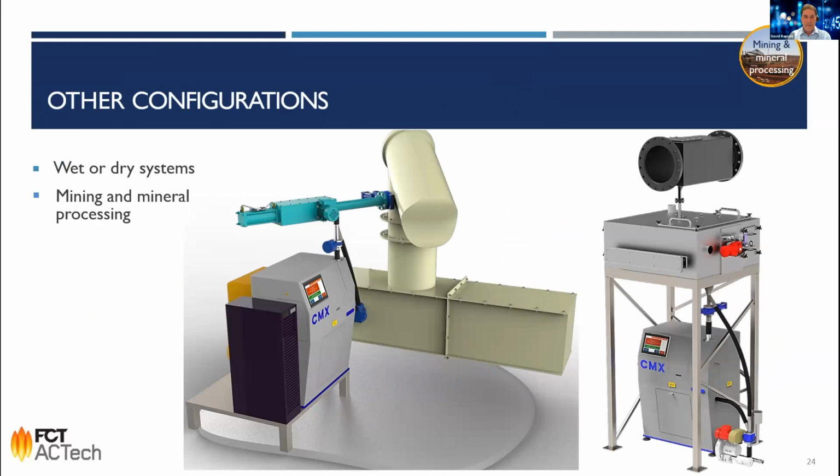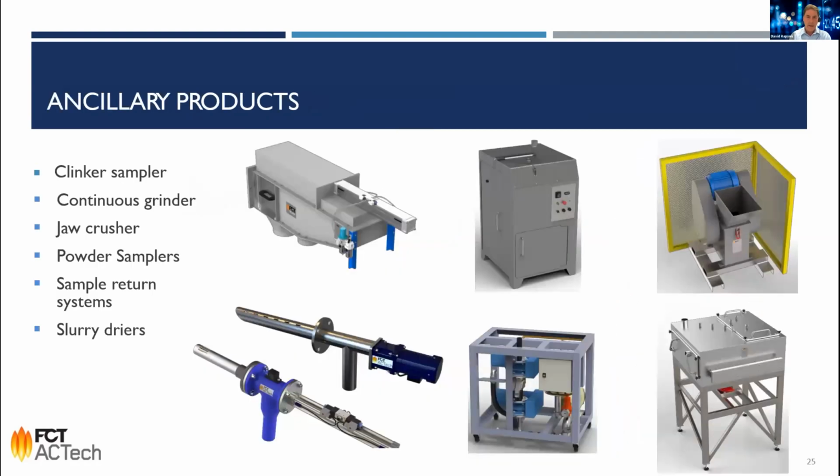There's a number of different configurations that these machines can be run under. This is just a couple of examples showing a couple of sampling systems. The one on the left is a dry system, whereas the one on the right incorporates a slurry dryer. In recent years, there have been many manufacturers that have been able to produce lots of different samplers, grinders, jaw crushers, all those sorts of things. So putting systems together now for online or at-line configurations is very, very much easier to do than it used to be.